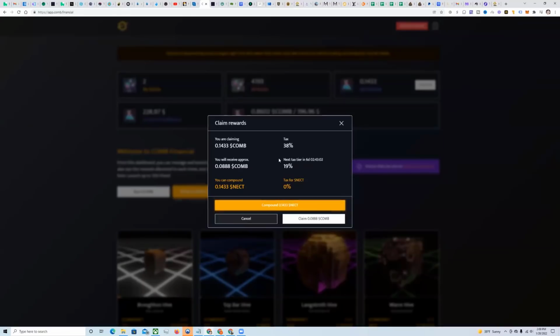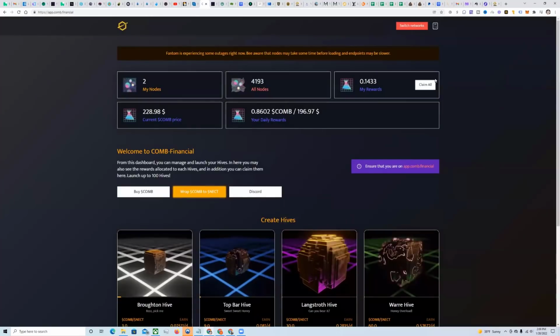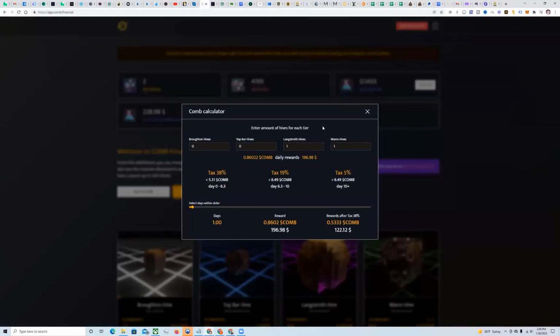As you continue with the protocol, then the tax goes down. So you can see after 6 days, it's going to go down to 19%. And this incentivizes people to stick with this long term. As you guys know, the money is in staking and compounding when it comes to decentralized finance, and doing that for a long period of time. The people that do it for a long period of time and really believe in the protocol, those are the people that tend to succeed at such a high, massive rate.